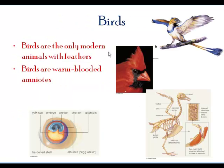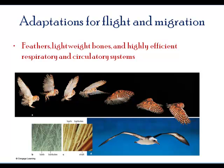Then we have the next group, which is the birds. The birds are the only modern animals with feathers. Birds, on the other hand, are warm-blooded, since the reptiles were all cold-blooded. And they're also amniotes, because I mentioned earlier that the egg has this amniotic fluid in it. The feathers were an evolutionary process for the birds to go for migration and flight. Feathers, lightweight bones, and highly efficient respiratory and circulatory systems make birds very efficient.